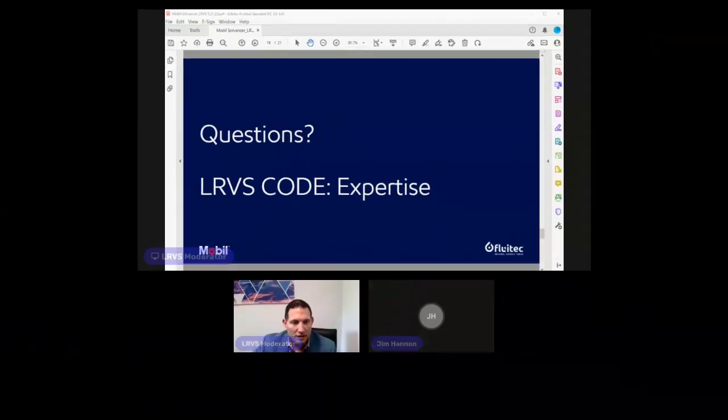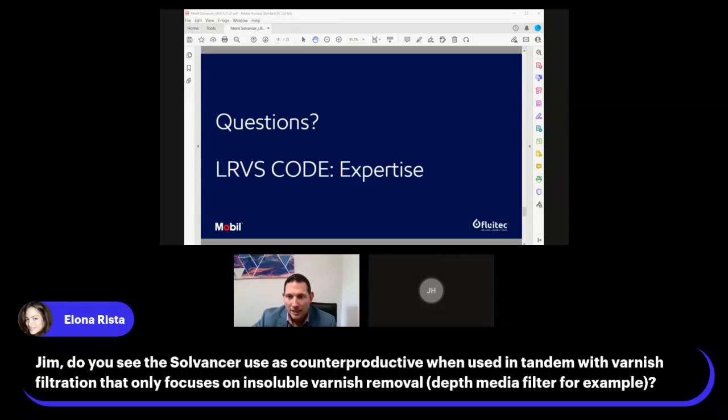Great. And Ilona's asking, do you see Mobil Solvancer use as counterproductive when used in tandem with varnish filtration that only focuses on insoluble varnish removal, a depth media filter, for example? No, I think they both add value. Those high depth media filters do a nice job in removing the insoluble varnish, and then this also could be used in parallel. So I don't think that they're counterproductive. I think they could support each other. And the question is, do you really need that additional filtration?